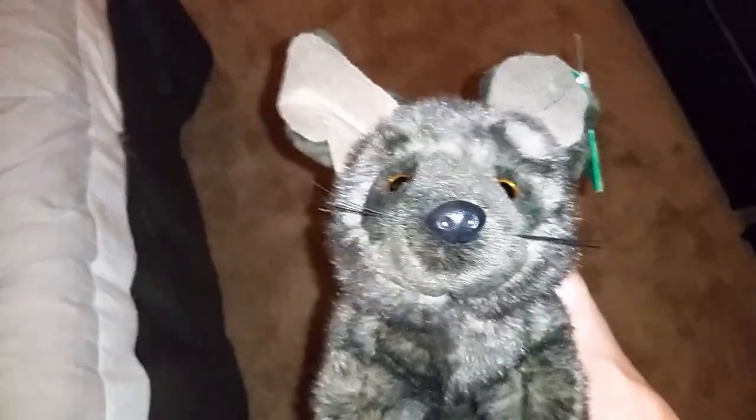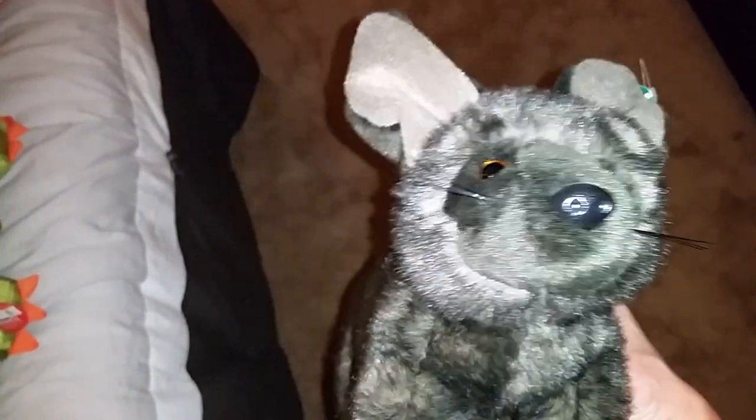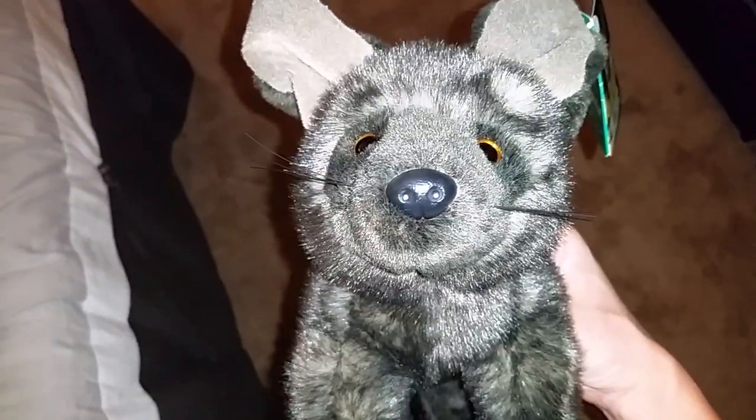Hey guys, it's Vesper, and I'm here with Neo, my battered fox, and I'm going to be showing you my reptile collection, which consists of dragons, dinosaurs, and lizards, and a snake, and there's actually an amphibian in there too. So yeah, this is all like stuffed animals and stuff. So let's get started with the Thai lizards.